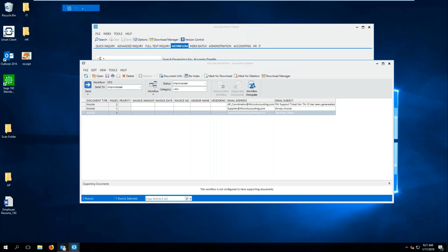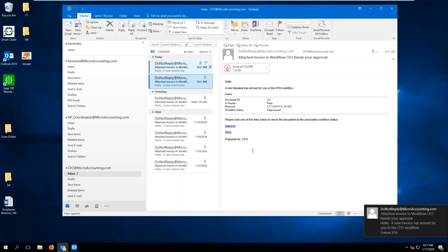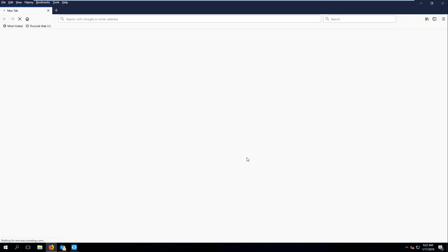Now that CFO, we like to alert these users when there's a document that needs their attention. So what you just saw is a pop-up email message. In the email body itself, they do get to review the documents. Here it is. If it had been coded, there would have been a subsequent page to the document. But if after reviewing the document, they say, yes, go ahead and make it available for the next approver or approve it for payment, they have that decision down here at the bottom. By the click of a button through email, they can approve or deny that document.